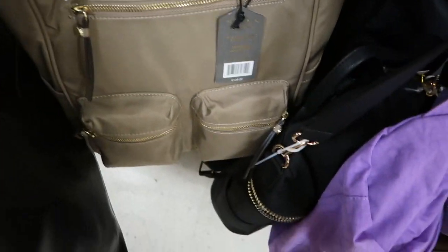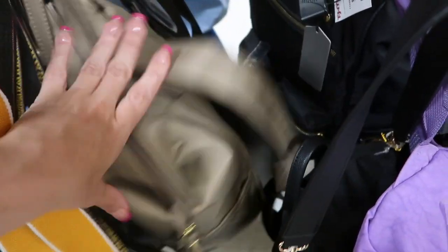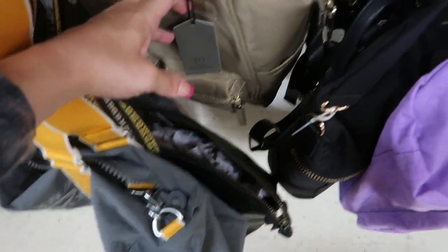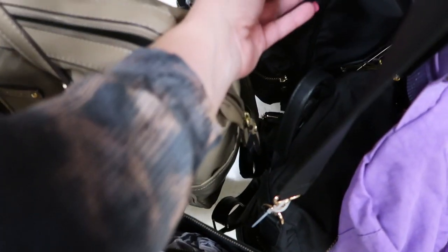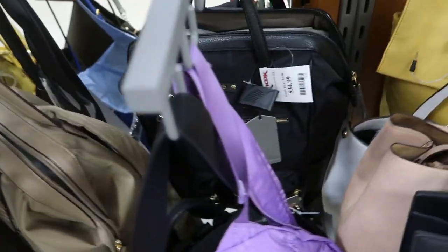Over by the luggage, they have these Tulio bags. They're only $34.99, but they look like they hold a lot. And then they also have like a backpack, so it's perfect as a carry-on. It's pretty lightweight, and they have it in this brown color and then also in the black. And it's only $34.99, so that's perfect if you're doing like a weekend trip.